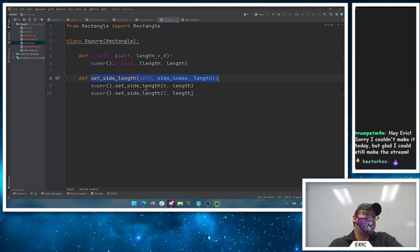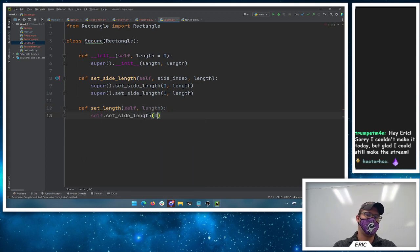Whoever's using square could care less how that happens. All they know is there's a public method to set a side length. They might think it's a little bit silly that you have to tell it a side index. So if you wanted to, you could add another helper method like set length, for just a generic length here. And we could call self.set side length given 0 and the length. It doesn't matter what we give it here. So this is just a nicer looking helper method.